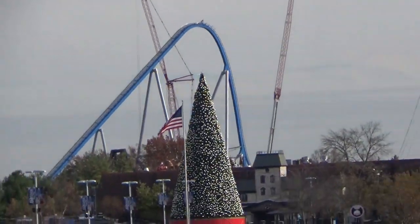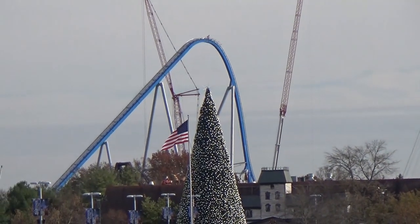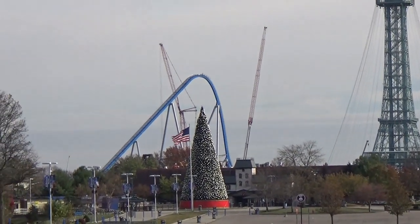It's a pretty clear day today. Today is Thursday, November 14th, 2019, and we'll be headed over to Great Wolf shortly. This is going to be a really quick update, more than likely. Not a whole lot different to see.